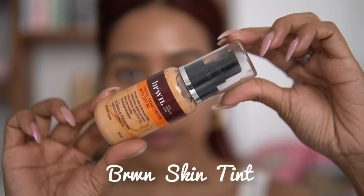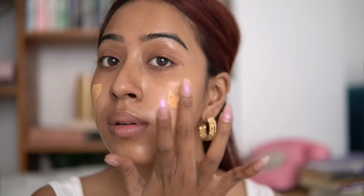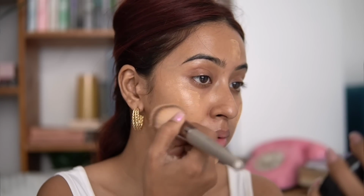So the next product I have here is a product that I used last summer, and I'm going to pull this out this summer as well. This is the Brwn Tinted Moisturiser, and let me tell you, my love for this increases in the summertime. I love using a tinted moisturizer in the summer.